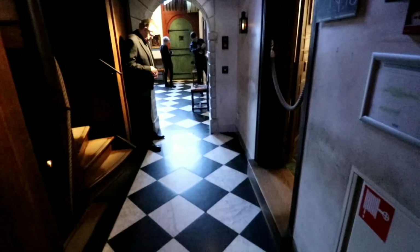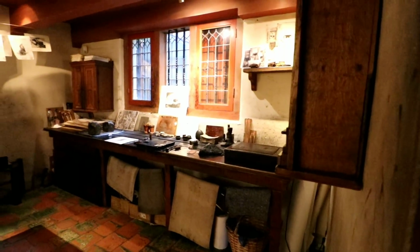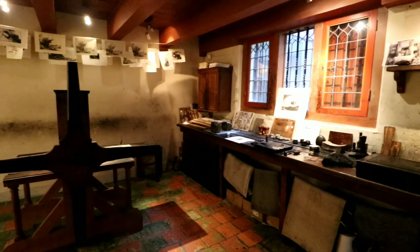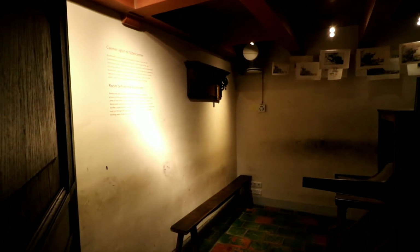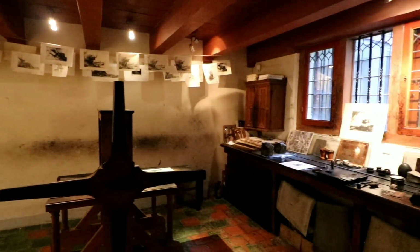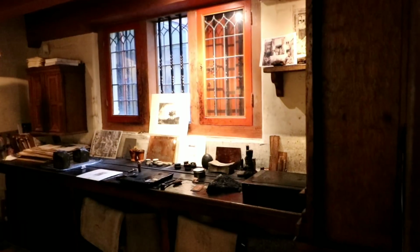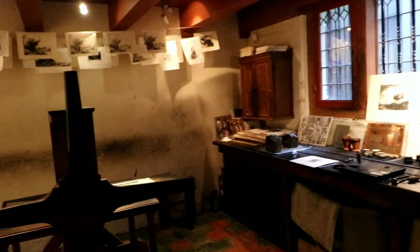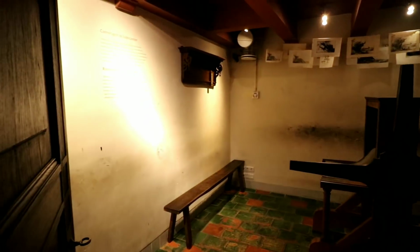Wow. Oh, wow. Look at that. One of his workshops. It says that he would have used this as a printing press back in those days. Isn't that incredible? Not only a painter and sculptor, but a printer.